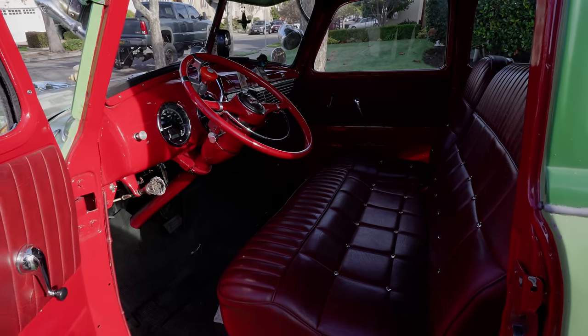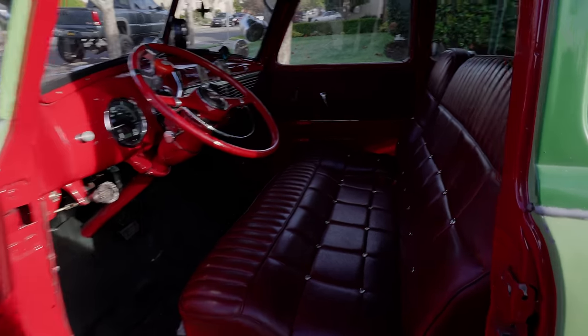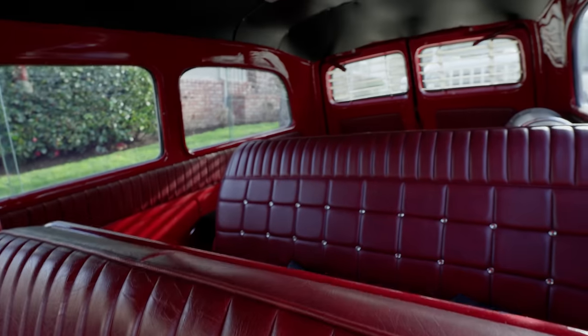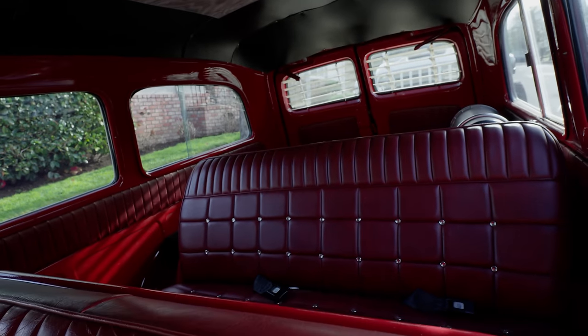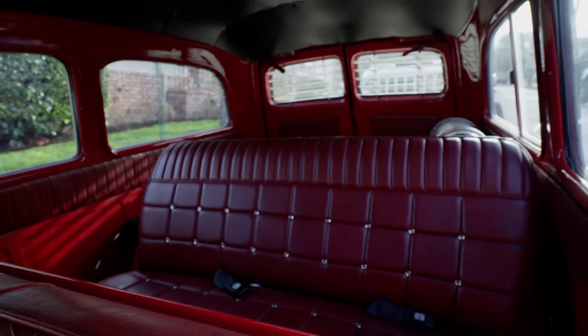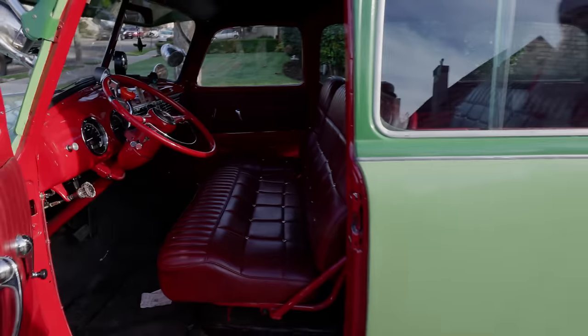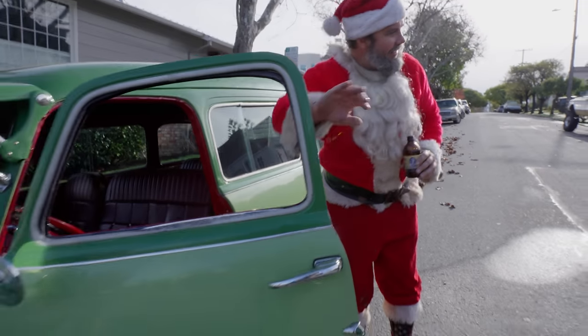Obviously bench seat, right? Did this normally have a back seat? Yeah, these typically have three seats, but I only run two. So you took the back seat out? Yeah, I had to have some extra room for the suspension and travel. It's a full-on driver. You drive this thing all the time, right? 10 years it's been driven. That motor's been in there 10 years. Yep, and it has heated seats. Oh my God, those are heated seats? Yep, there's a button right there.